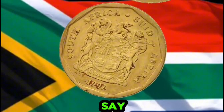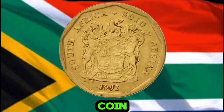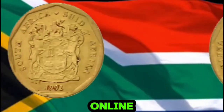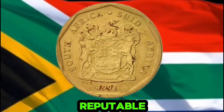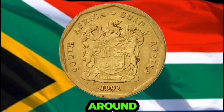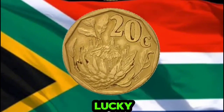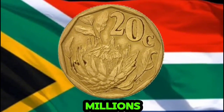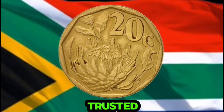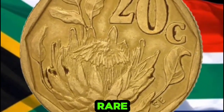So, let's say you found a rare 1992 South Africa 20-cent error coin. What do you do next? First, get it appraised. There are plenty of online resources where you can find reputable numismatists who specialize in rare coins. And many auction houses around the world are known for selling high-value coins like this one. If you're lucky enough to have a coin that is worth millions, make sure you have proper documentation, and consider selling it through a trusted auction site or a well-known dealer who specializes in high-end rare coins.